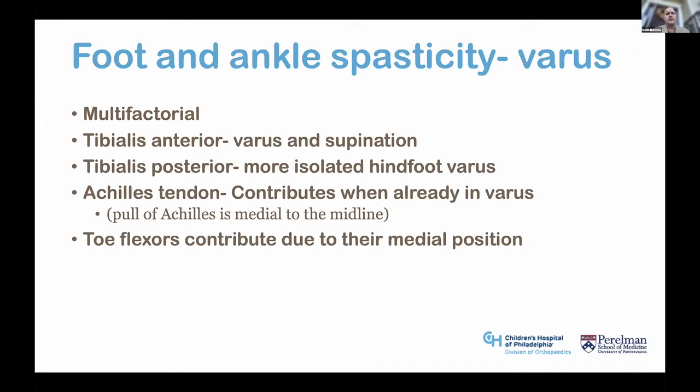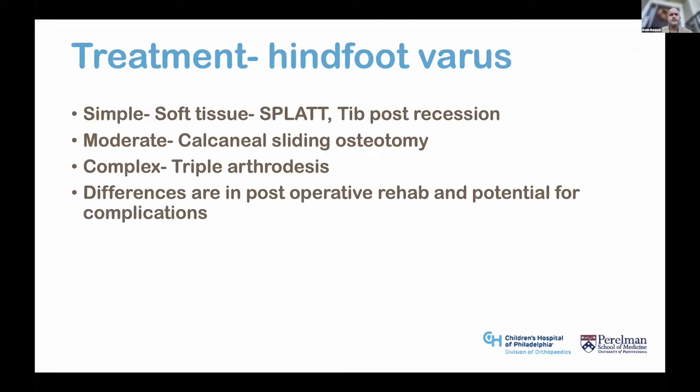Whereas if it's lateral, then it'll pull more into valgus. So if you see a planovalgus foot, you're going to have the opposite issue with the Achilles. Toe flexors can also contribute due to their posterior medial position on the ankle.